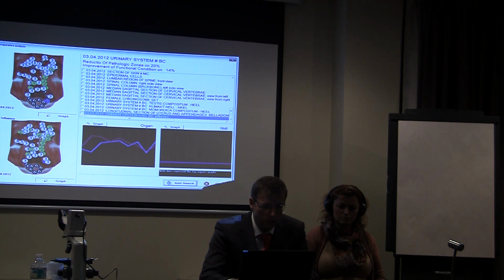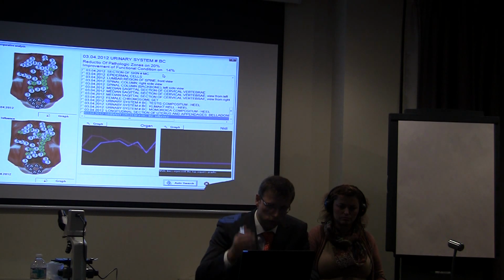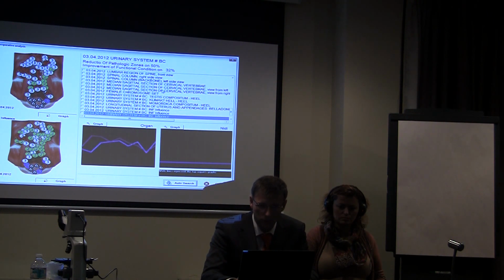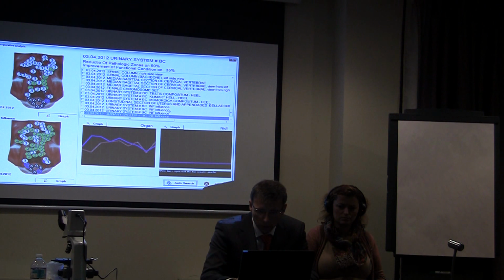And for the same organ, the first energy informational influence, or moral therapy, first step makes a 20% reduction of pathological zone and 40% functional condition improvement. And the second 22%, the third, pathological zones better, functional condition better. The 1, 2, 3, 4. The fourth 35.